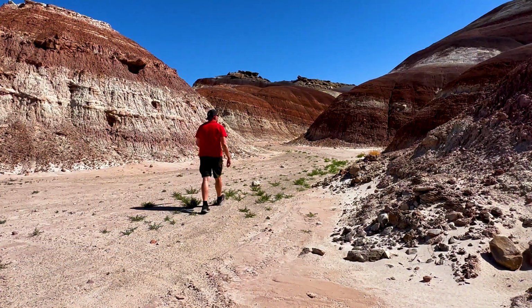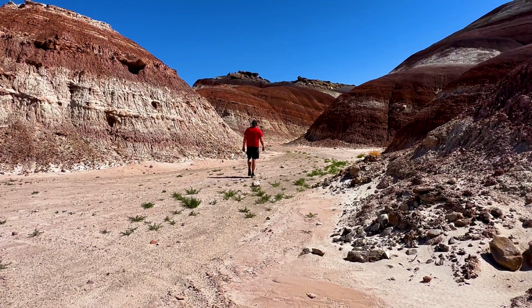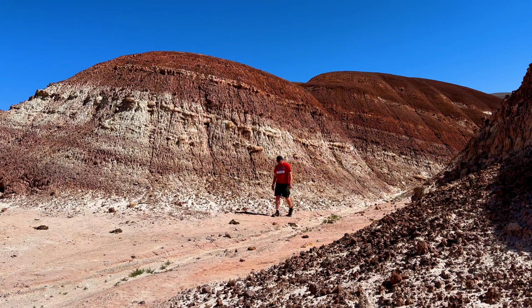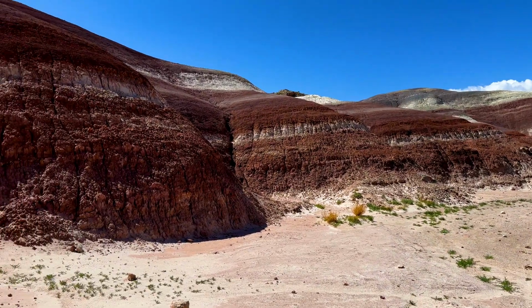The Bentonite Hills are located just east of Capitol Reef National Park in southern Utah and west of the town of Hanksville. Exiting Highway 24, we took our ATV up a dirt road called Cathedral Valley. Almost immediately, the hills appeared and continued throughout the ride.